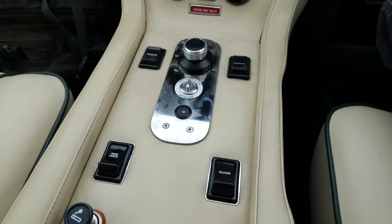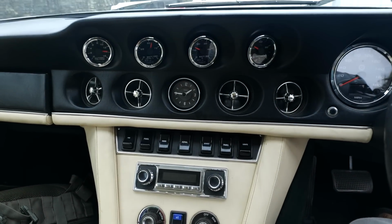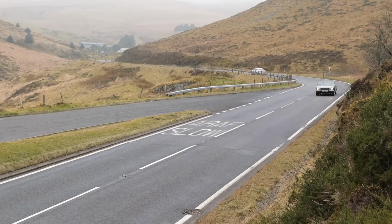Brilliant. But how many rocker switches are there? Count them out. 1, 2, 3, 4, 5, 6, 7 on the front. 4 there, so it's 11. 11 rocker switches.